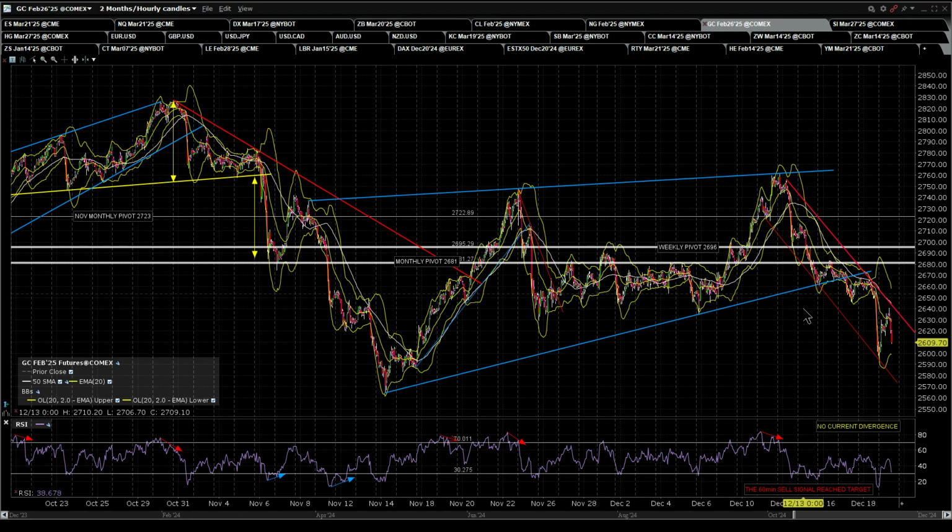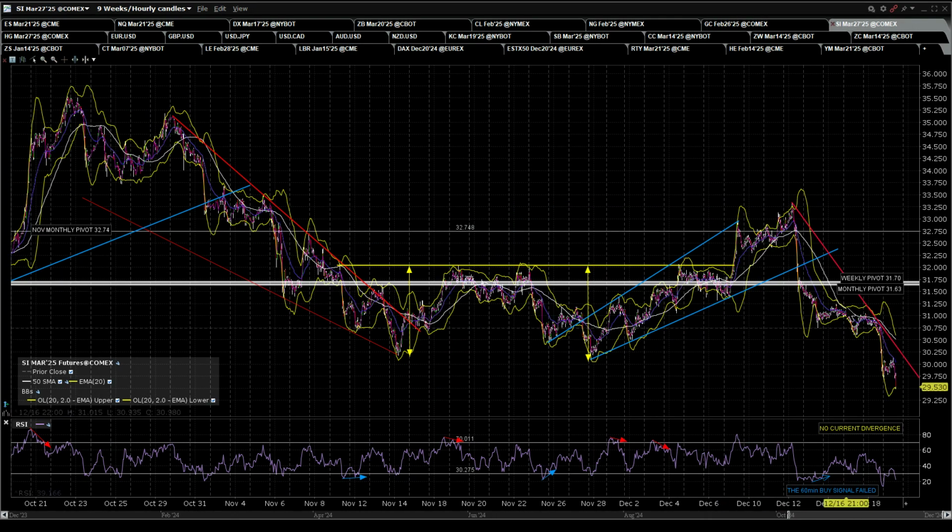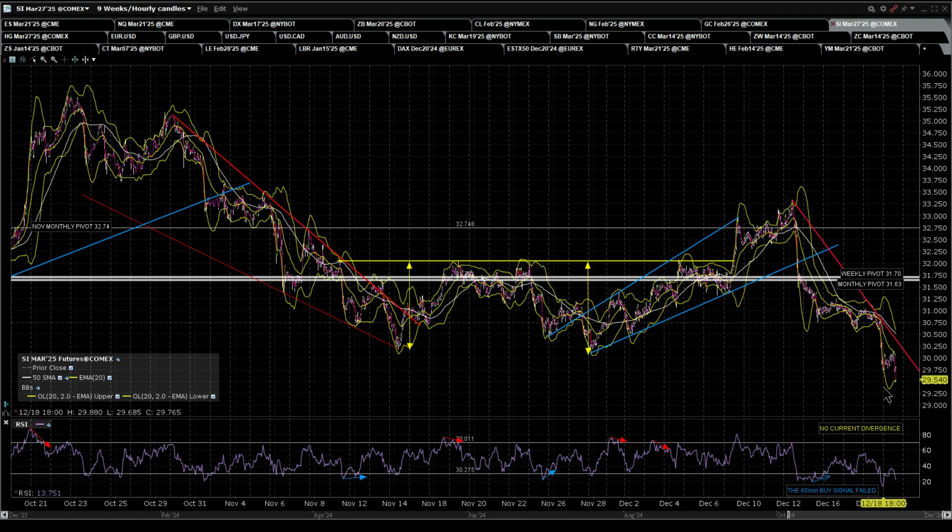Probably, if DX goes up significantly further, then I've got targets lower that I was talking about in last night's bigger picture webinar. I've got big support here at 26 on silver that I'm not expecting to get broken, but obviously there's a lot of space between here and there. The double top failed. We went back and we retested the low.